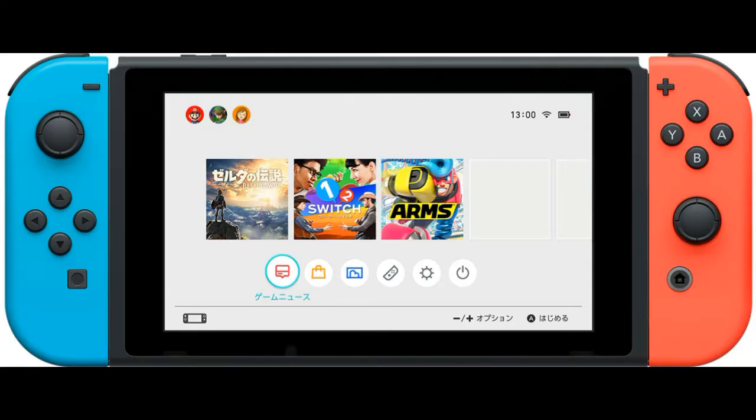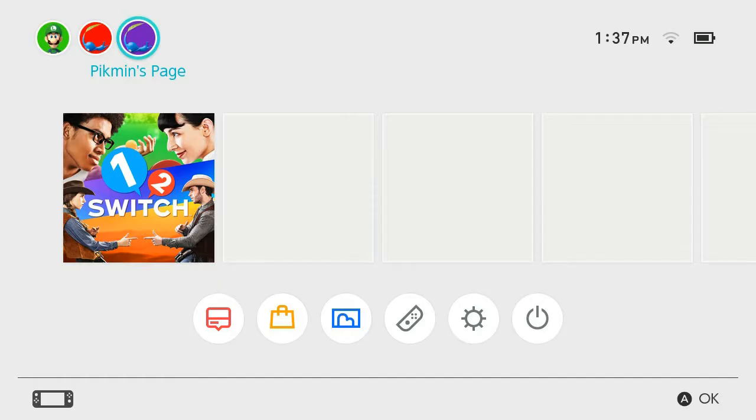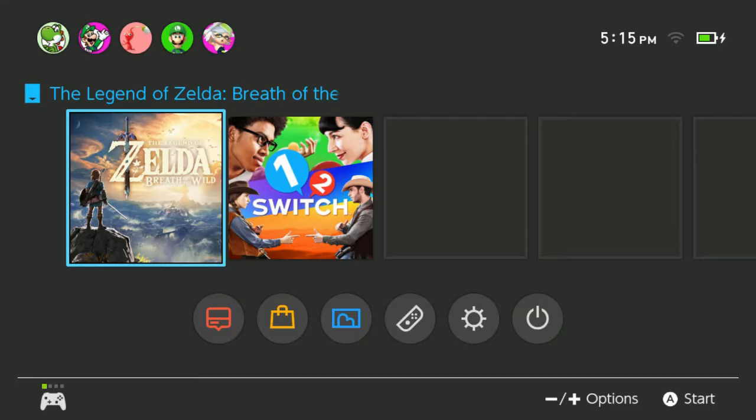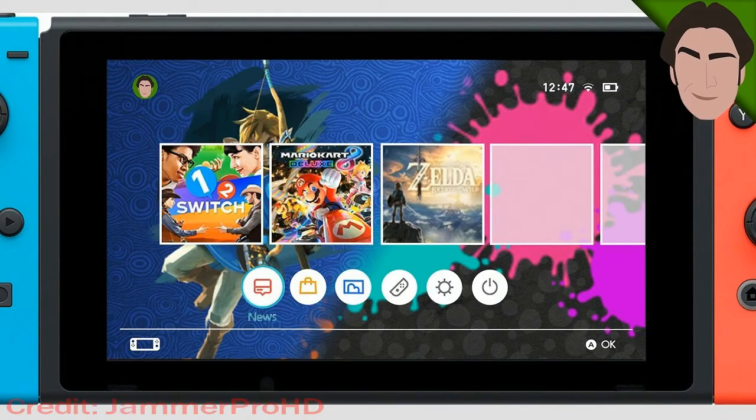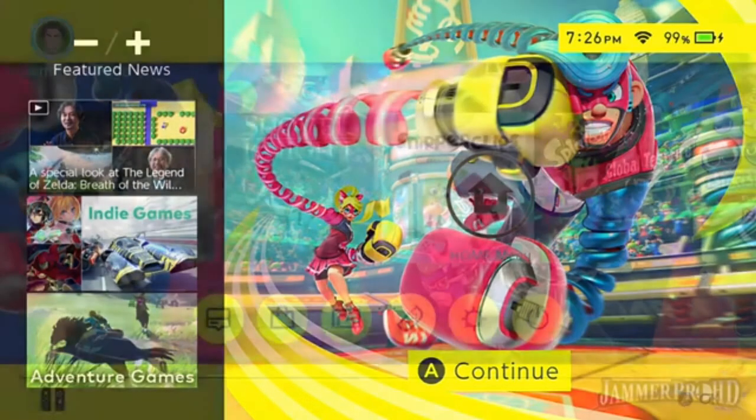Speaking of personal touches, number 9, themes. One of the smallest aesthetic changes to the 3DS would be one of the most welcome changes to the Switch. Let's just take a look at how bland the Nintendo Switch startup and home screen looks. So plain, so boring. Here's a quick mock-up of what the OS would look like if they actually decided to implement a 3DS-type theme. Look at how much better that looks!